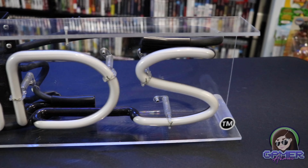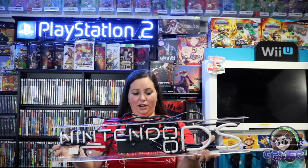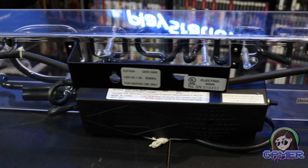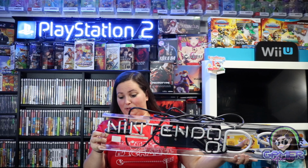It's not that heavy at all. On the back it has some information on here. It says for indoor use only, electric sign. It even has this Nintendo sticker. It says NTRM05DS sign, neon blue DS.